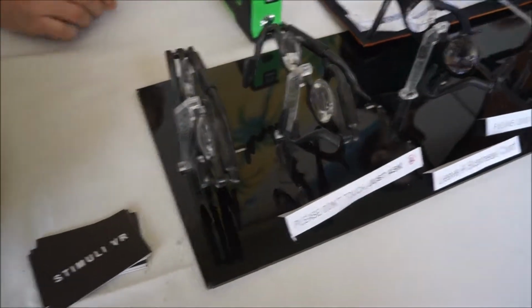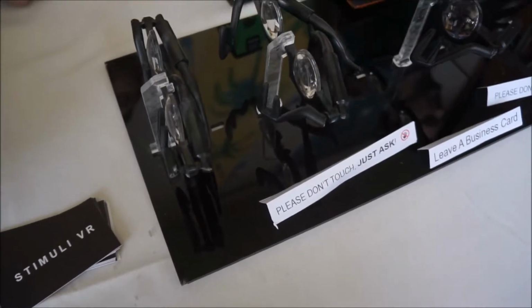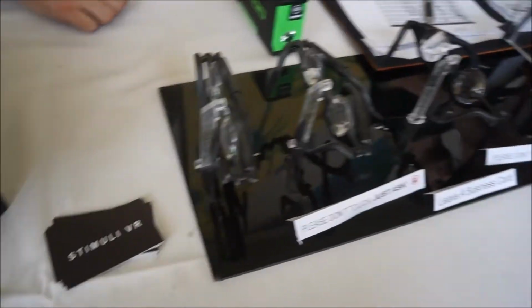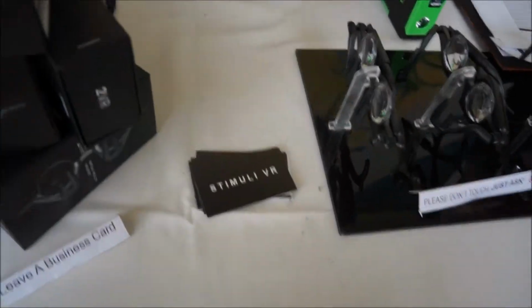How much is it? So it usually retails for $30 online, but for today we're actually running a special promotion. It's just $20. I see. A little different than some of the other stuff you may have seen. Yeah, cool. I like this. Thank you very much. You're very welcome. We're going to be here till the end of the day in case you want to come back.